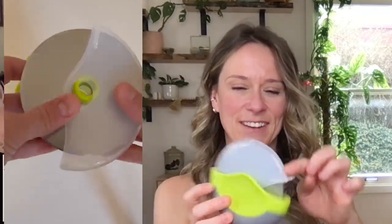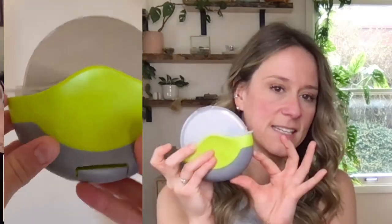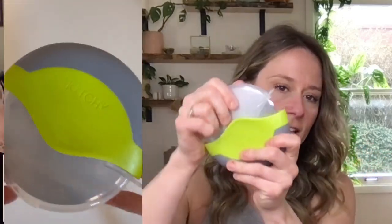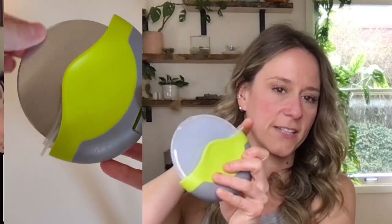You can use it for pizza. You could use it for, some people have said, chopping herbs, cutting crusts off bread. You can use it for a lot of different things, but then when you're done, it also snaps back together, and you can put it away, you can put it in a drawer, don't have to worry about it. It is covered. And you have to give it a little bit of force to get it to unsnap, so it won't just open up.